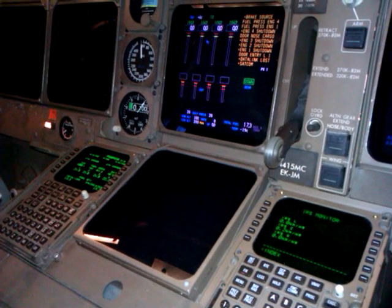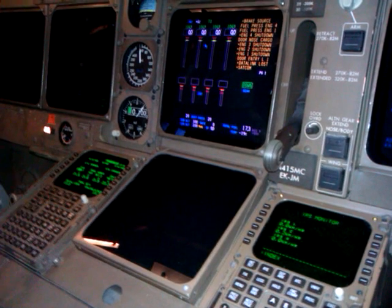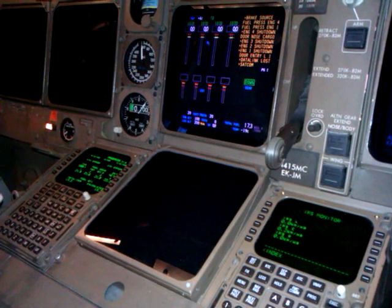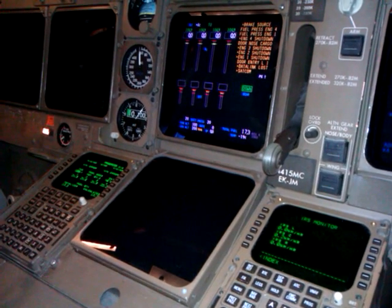Other things that I'm sure you're familiar with, seatbelt signs, no smoking sign. No smoking is always on. Never ever smoke. It's bad for you. That's pretty much it.